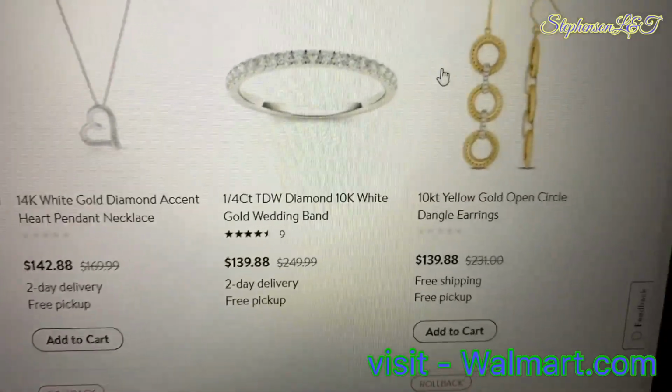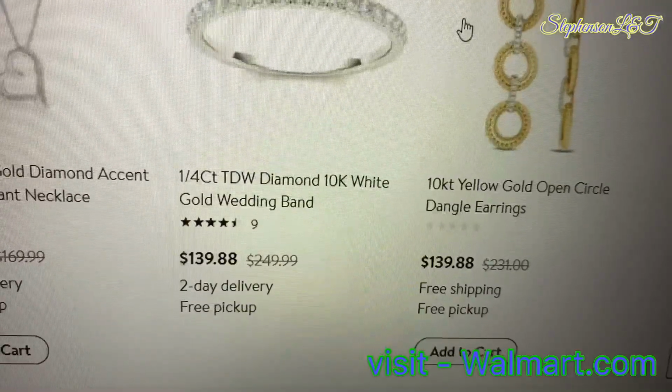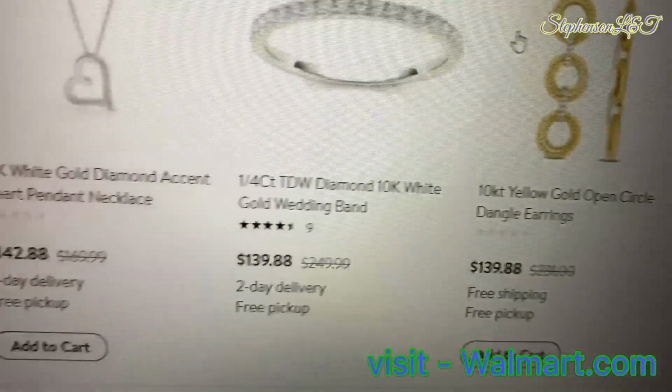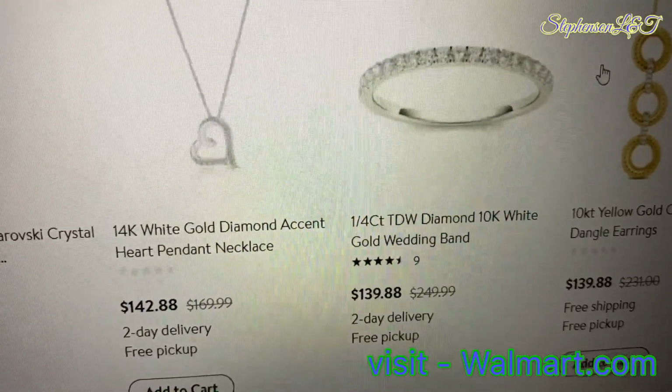Earrings. The original price is $231, and now it's $139.88. There's a wedding band.